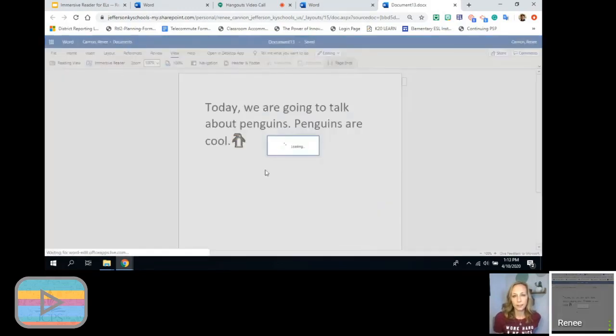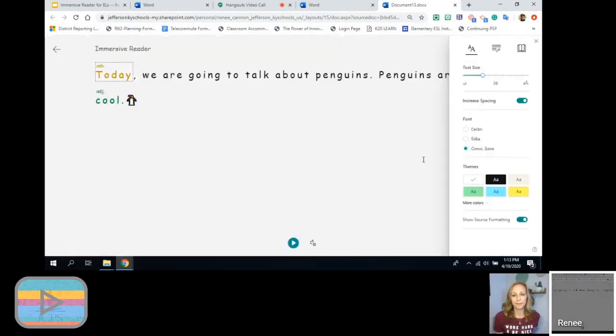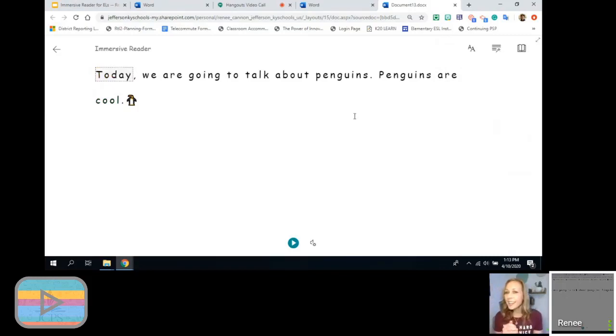When I open Immersive Reader, it's going to give me a completely new view. All my writing tools are gone. Oh, let me turn off my tools from yesterday, Michelle. All my preferences are still there. It remembers. It knows what we like. It does. And so now it's given away all our good information.